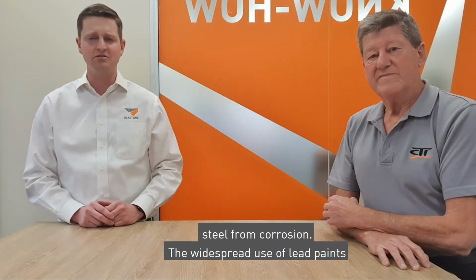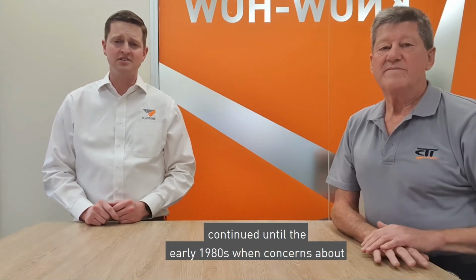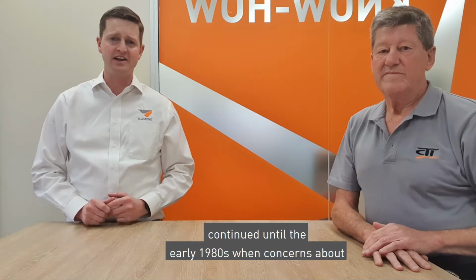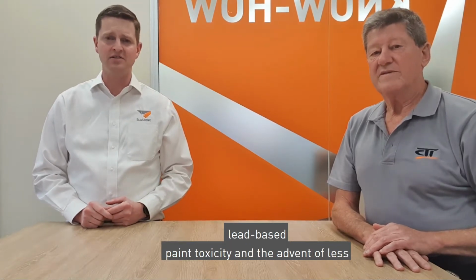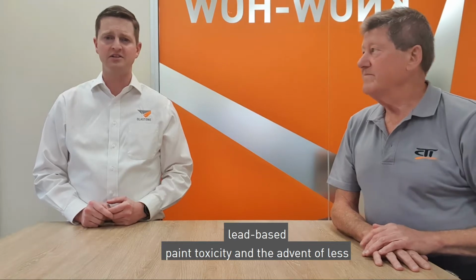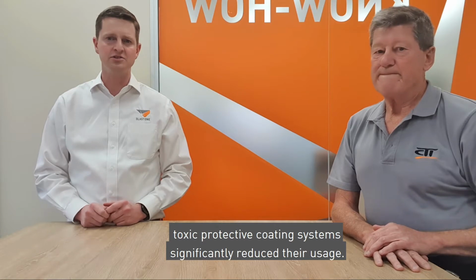Lead in its form of various oxides has been used as a key ingredient in industrial paint primers for more than 100 years due to its excellent ability to protect steel from corrosion. The widespread use of lead paints continued until the early 1980s, when concerns about lead-based paint toxicity and the advent of less toxic protective coating systems significantly reduced their usage.